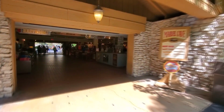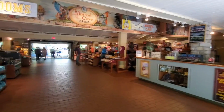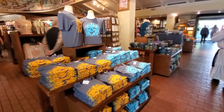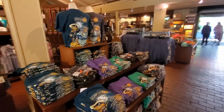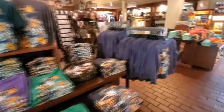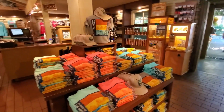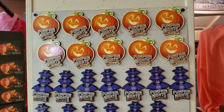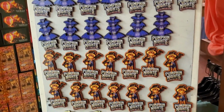Still no cave tours. Hopefully soon, but we'll see, maybe next year. And then you can see all these 60th anniversary shirts. Nice. Yeah, those are a nice fall shirt. The Pumpkin City. They've got some nice things out this year for it. They even have special magnets for the pumpkin nights. There's some neat looking ones there.